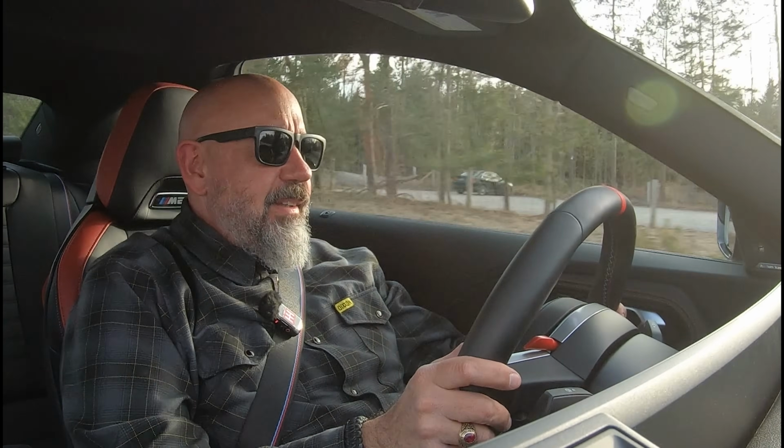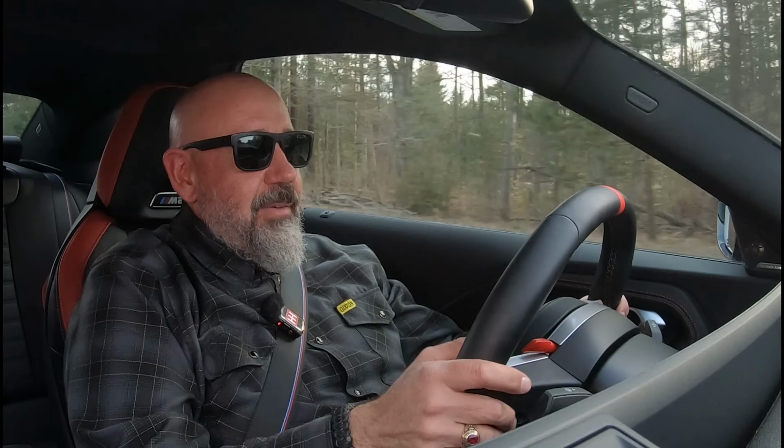And if you want a little bit more excitement, we'll go down a couple of gears. Let's go down 3. Just brilliant. Love that. And this motor just loves to rev all the way to its 7,500 RPM red line.